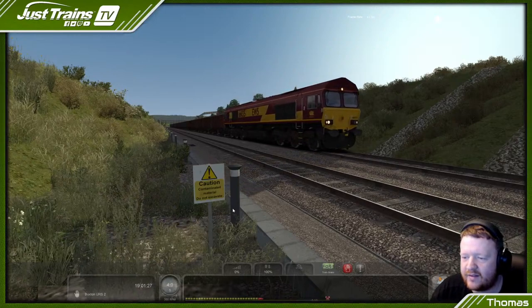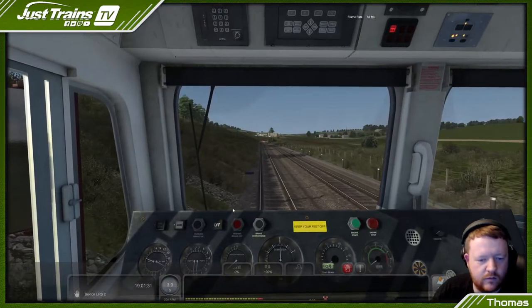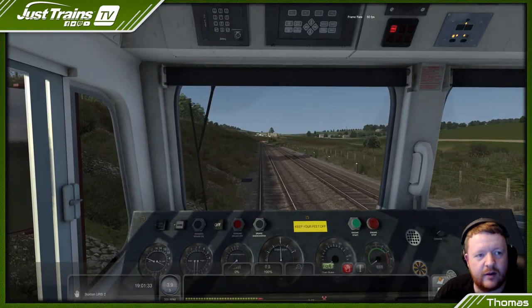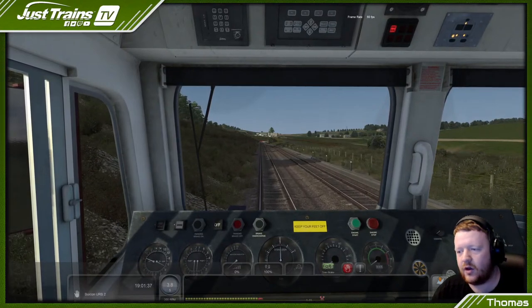Contaminated material, do not excavate. Painting's lovely, went down there once on the rail tour. All that area, like Dartmouth and that.